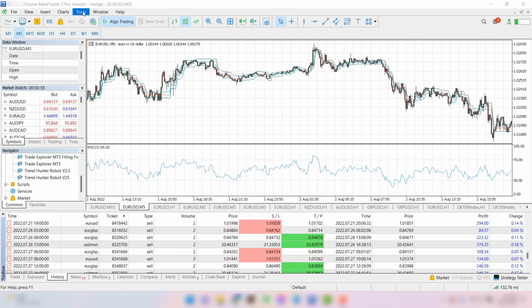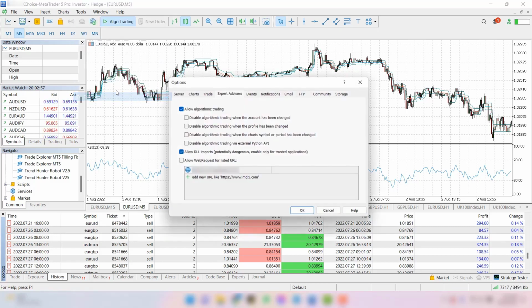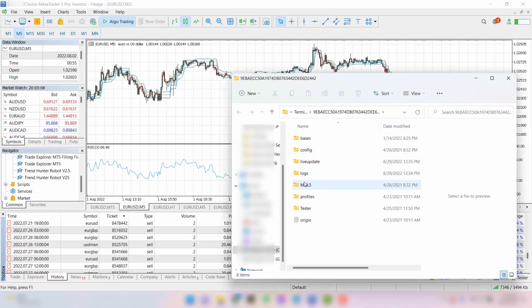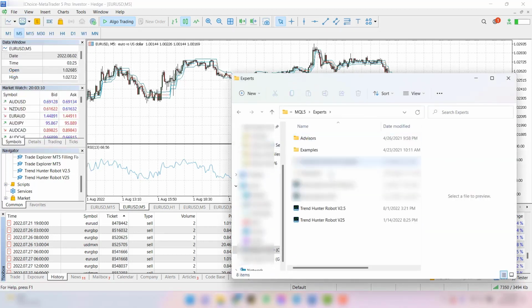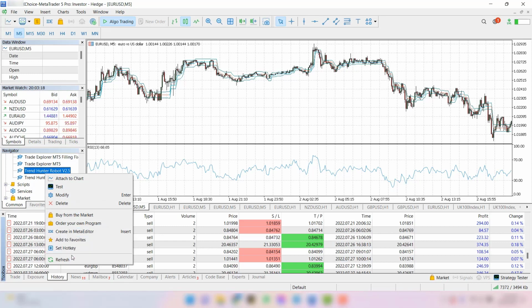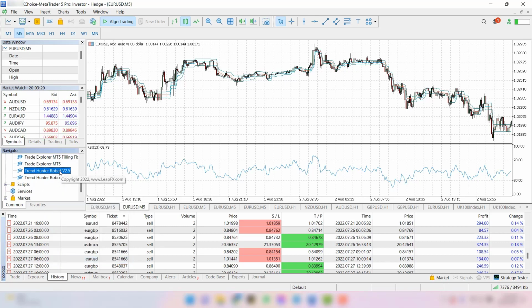So when you first open up Metatrader, this comes with the broker. You go to Tools, Options, Expert Advisor, make sure everything is checked like this. You click OK, you're done. Then you go to File, Open Data Folder, MQL5, Experts, and you drag the file into this folder. Then you close it, and then you right-click in Navigator, click Refresh, and then it will show up right here.